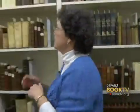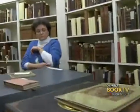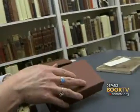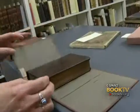Okay, another thing we have are books of ownership. Okay, this one, we've stopped pulling this out too often. If we have a gem in the collection, it is probably going to be this one. It's one of the books we're most proud of.